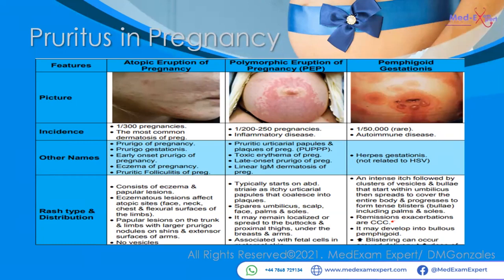Let me first drink a little bit of water. Okay, so you can see in the first picture, your atopic eruption of pregnancy involves the whole body. Remember, atopic eruption of pregnancy is your most common dermatosis of pregnancy. Don't look at the percentages because I think this diagram here is not updated, okay? So the incidence of atopic eruption of pregnancy is 1 in 300, and your polymorphic eruption is 1 in 160, and 1 in 300. So if you are very strict on the incidences, you will say, why is the incidence of atopic eruption lower than the polymorphic eruption in pregnancy, and yet it is the most common dermatosis of pregnancy?